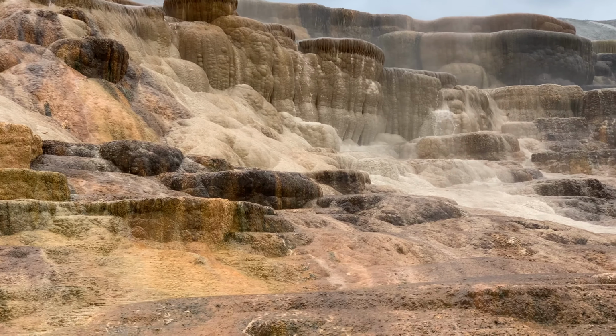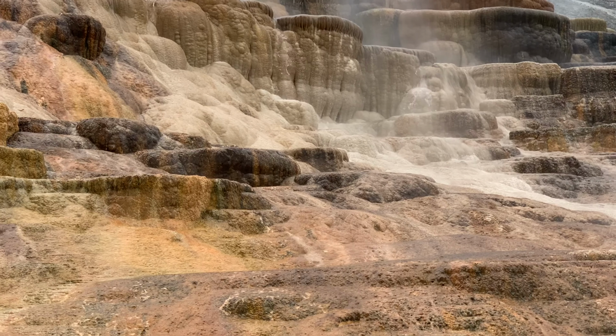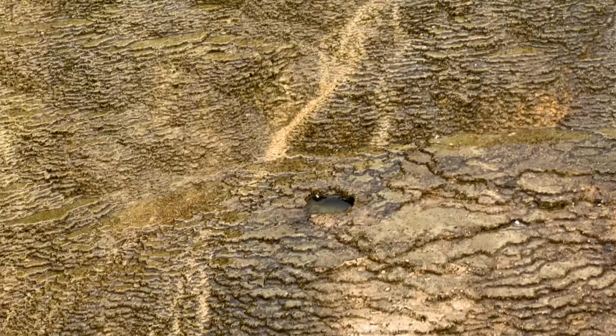See this one right here? Dad, doesn't it look satisfying though? It's like going down, but you can see the ripples. See, ripple. He blocked off the water.